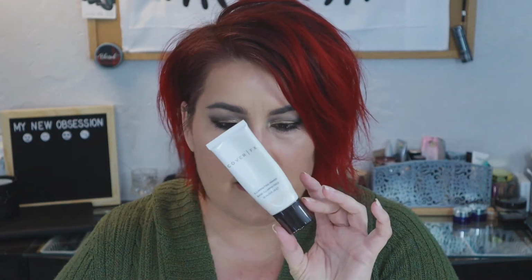The next item I have in here is the Cover FX Illuminating Primer. I really liked this primer. I liked that it illuminated underneath my makeup, and because I wear my makeup sheer to medium, I still was able to see a little bit of that illumination peeking through my foundation. Now, if you're more of a full coverage person, I don't know that that would necessarily be the case.